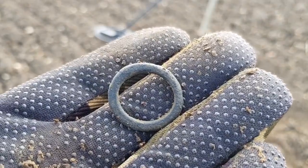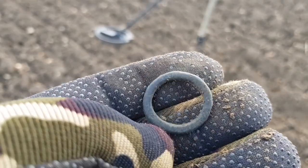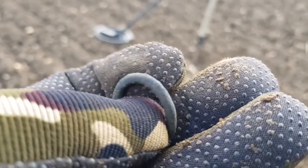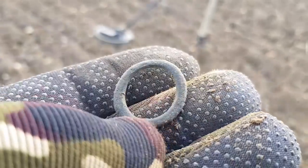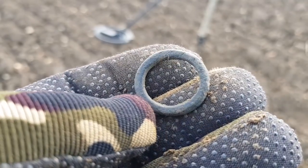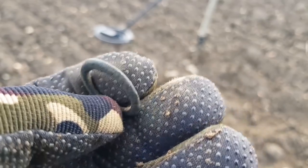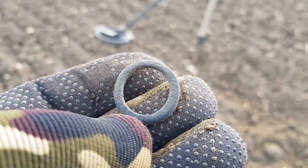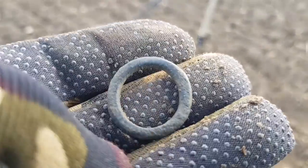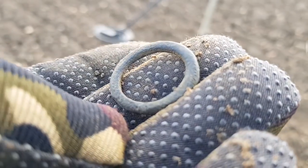As you can see there, look, it's one of these very crude cast rings. There's lots of different ideas what these could have been used for. I should imagine it was just an easy way of connecting items together, but who knows. Like I say, they are very, very crudely cast, but I'll clean it up. Anyway, let's carry on.